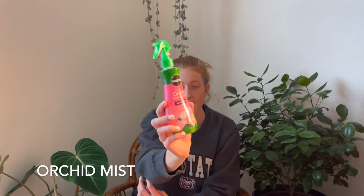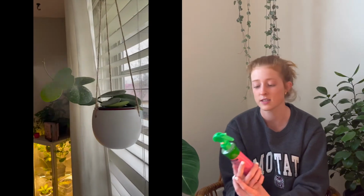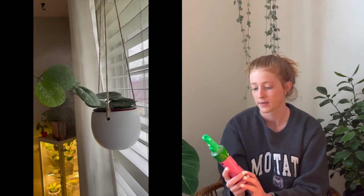Next is Orchid Mist, and I use this on my Hoya. And I'm not gonna lie, when I first got into Hoya, I saw a couple people using this, and I'm not really a huge fan of Miracle-Gro, so I was a little bit scared to use it. Not scared, but I questioned how good it worked. And anyway, this is like $5, so I ended up breaking down and buying one and trying it.